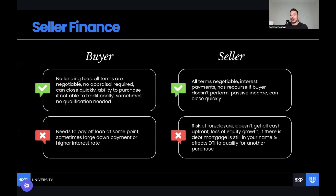So true passive income. And then last but not least, even from the seller side, it's a pro that you can close quickly. Okay, that's the pros. Let's get into the cons.